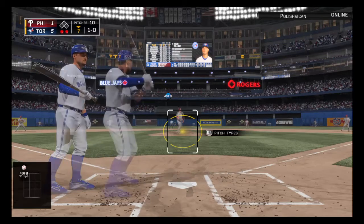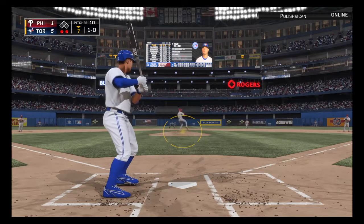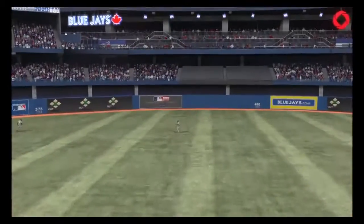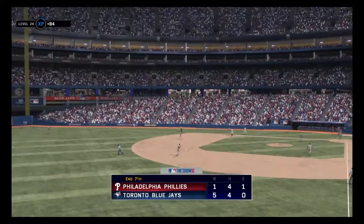Fastball too high to start him out here, 1-0. 7th inning here in a 5-1 ball game. Line towards center field. Quinn is there, and they go down in a hurry here as his side is quickly retired.